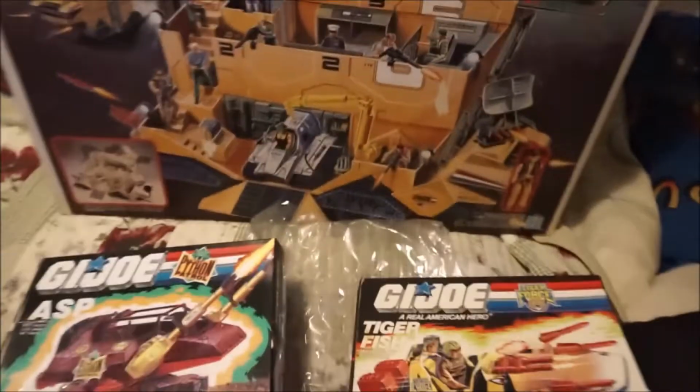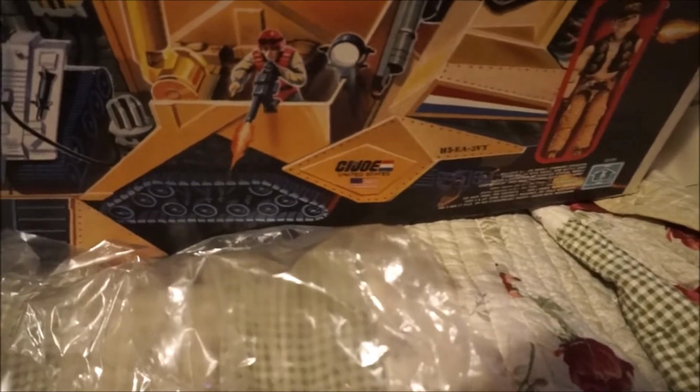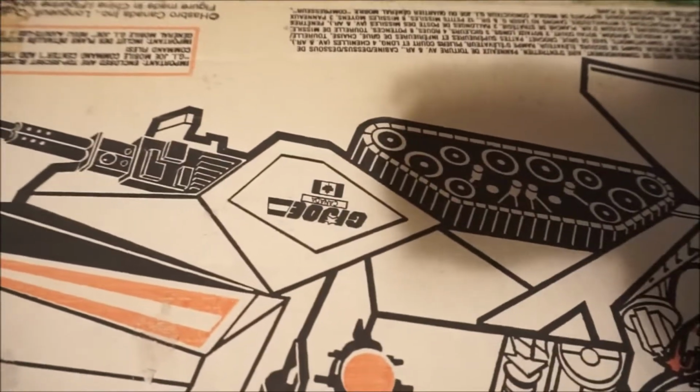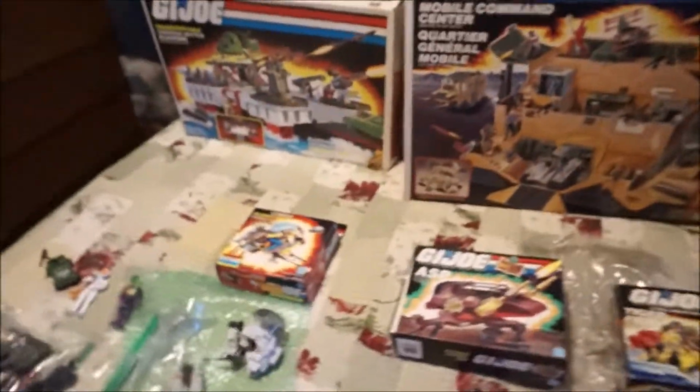Now, what's interesting about this box, and I'll just give you a quickie little dealie about it, is that you'll notice the sticker here says G.I. Joe United States. It's actually got the U.S. sticker on the front, but on the back, it's actually the Canada, if you see it there. So it's actually the Canada printing on the back, but on the actual sticker, it's the American version. So that's a little strange. Quick little tidbit at the very end.